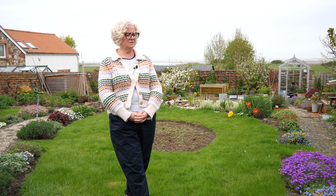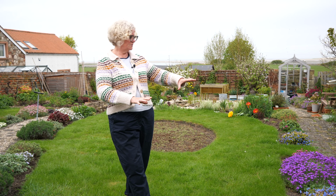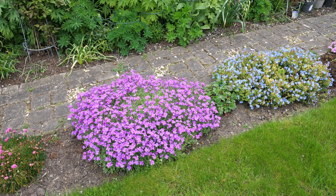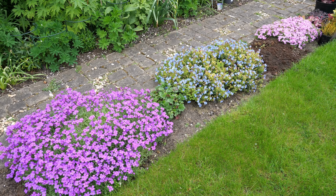There's 2 big challenges with this garden. The first thing was that the whole thing is built on concrete. There used to be a drive down here and a garage at the bottom of the garden, and there's just concrete under everything. So really, if you dig down much further than that, the shovel hits concrete.